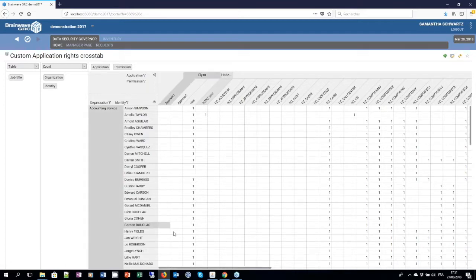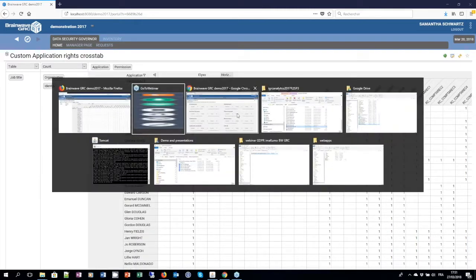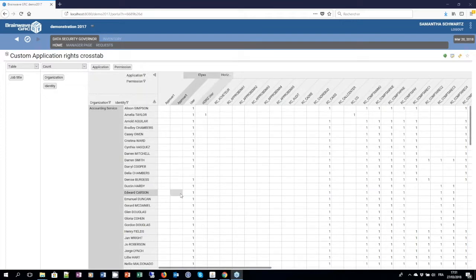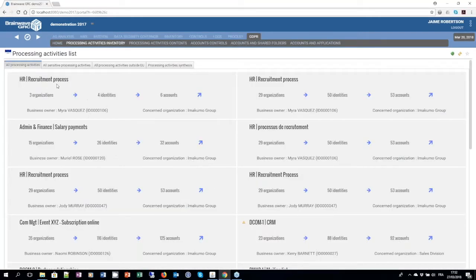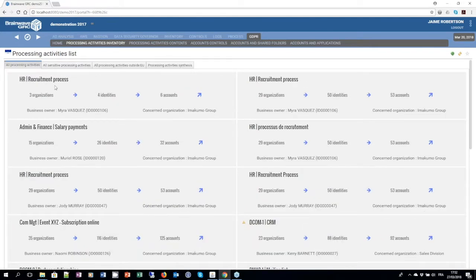So when we go back on GDPR, in fact, we will directly import also the processing activity registry. So you will also have some dashboards that will list in OneF GRC all the processing activities that have been registered in the ServiceNow. And for each one, you will get all the identities, the organizations that have access to these processing activities. And you can just zoom on one of them to investigate.